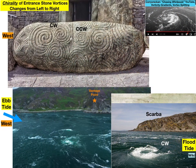If one looks at the entrance stone, one sees a change in chirality. The vortices on the left portion of the stone are turning in the clockwise direction, whereas on the right, they're turning in the counterclockwise direction. These dynamics are clearly demarcated by a linear line, suggesting a change in space and time.